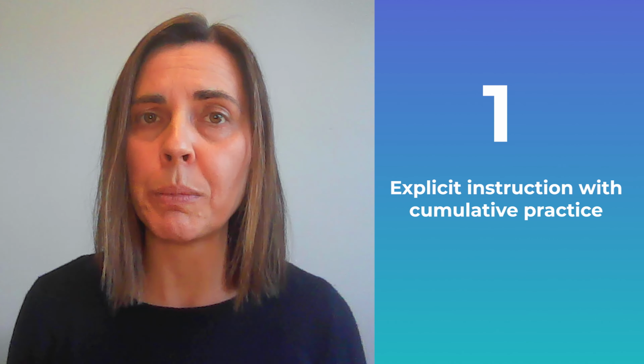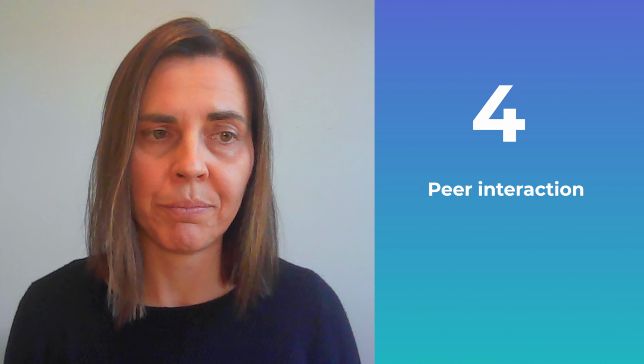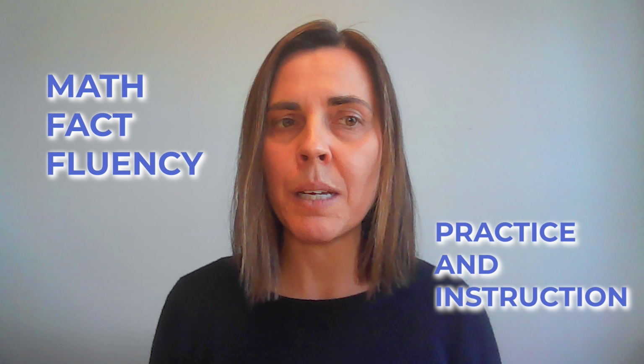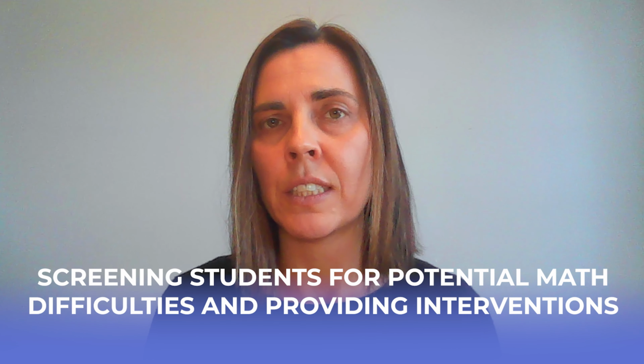Forward Together identified 4 practices for evidence-based math instruction. First, explicit instruction with cumulative practice. Second, the use of visual representations. Third, schema-based instruction. Fourth, peer interaction. There are other practices that have strong research demonstrating their effectiveness. Math fact fluency, practice and instruction, screening students for potential math difficulties, and providing interventions.